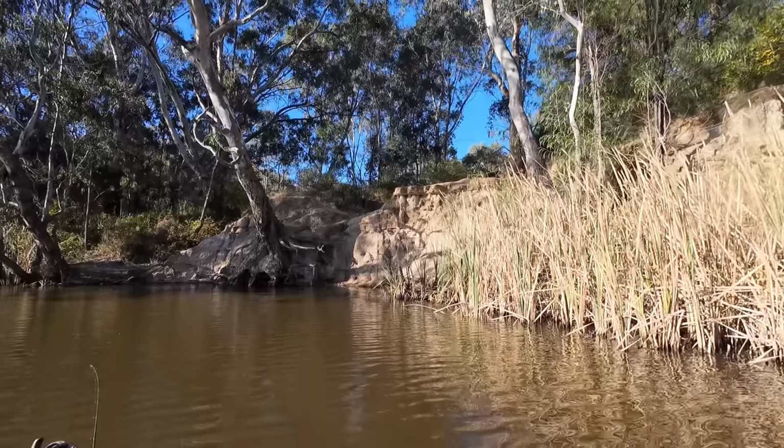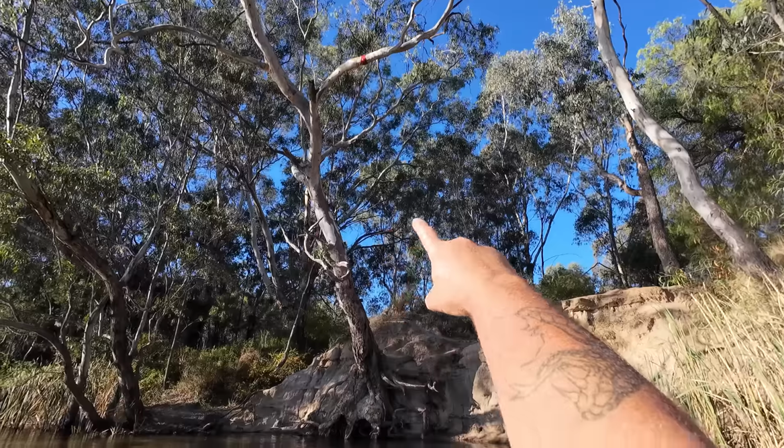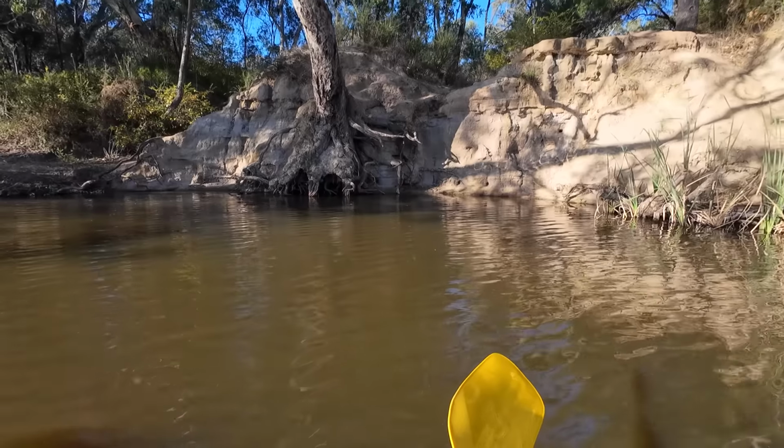Well, theoretically, I shouldn't get snagged trolling through this bit because this is the part where people climb up in that rope and they swing out. There's a rope swing wrapped around the tree there. They jump off there and they swing out here and land here.